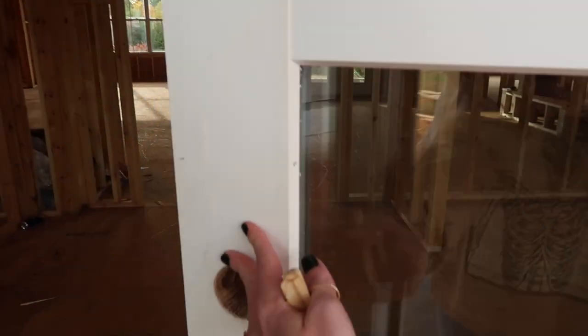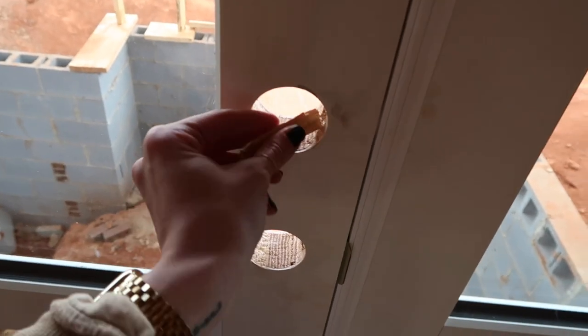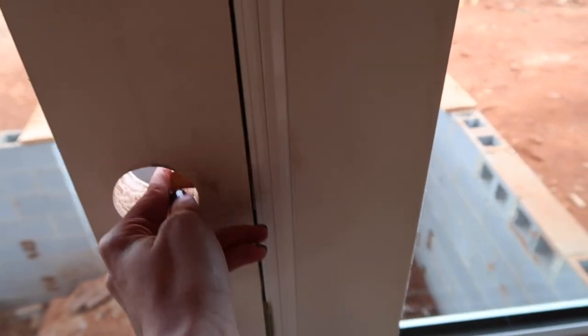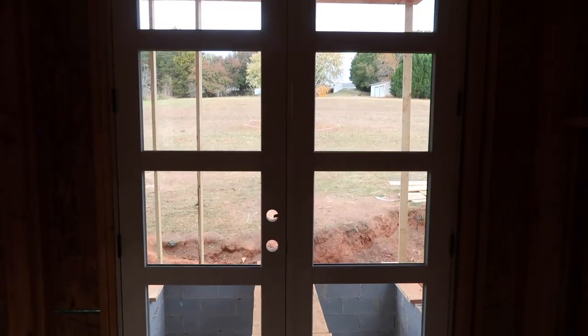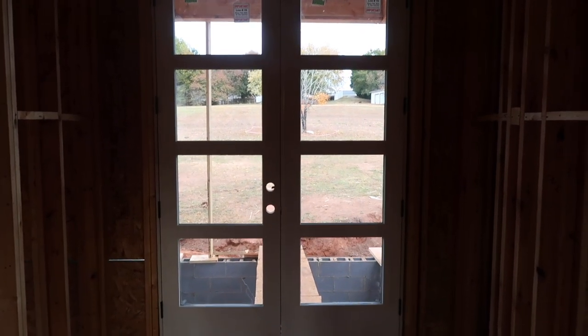This glass is see-through. We decided to go ahead and do clear glass because, and this is how they have it, so the wind doesn't get it. We decided to do clear glass, and then we're gonna add like a mirrored something because we didn't wanna buy the mirrored and then not love it. So it's easier to buy the glass and then do the mirrored later.